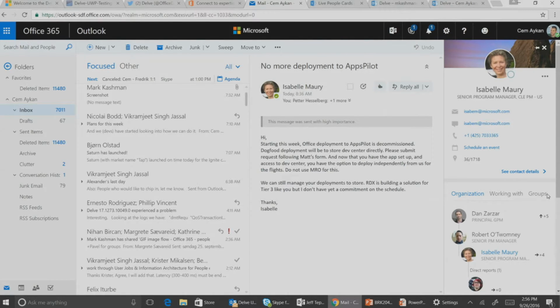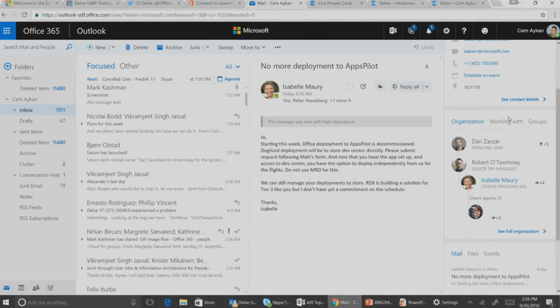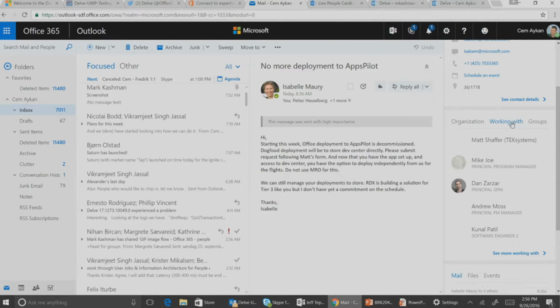Now, if I click on this, it takes me into this people pane, which puts itself on the right side. Now I see more information about Isabel. I see her office number. I see her org chart in more detail. I even see who she's working with, the people that she works with on a day-to-day basis. Sometimes org chart is not the best way to communicate who you work with and what your team is, because sometimes we might belong to a certain team in the org chart, but we might be working on multiple different teams.